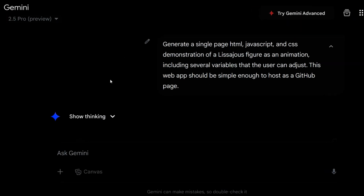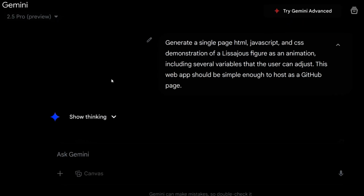Yeah, exactly. So anyway, here's the prompt that I've given it. You can see it says, generate a single page HTML, JavaScript, and CSS demonstration of a Lissajous figure as an animation, including several variables that the user can adjust. This web app should be simple enough to host as a GitHub page. I haven't put it on GitHub Pages yet, but that was obviously what I was thinking. It's static HTML, nothing really fancy going on here, so we might as well put it someplace that people can play around with it if it's going to work.